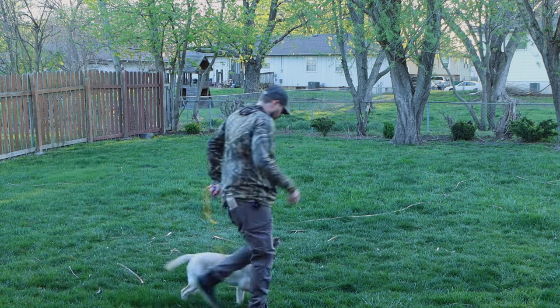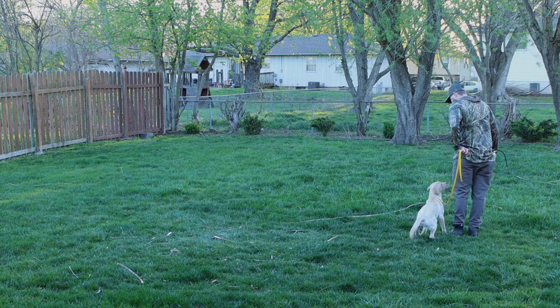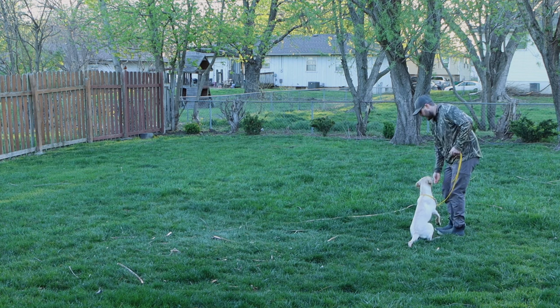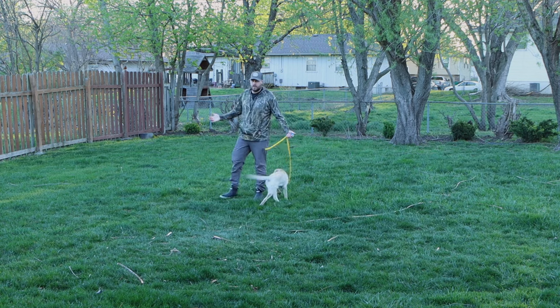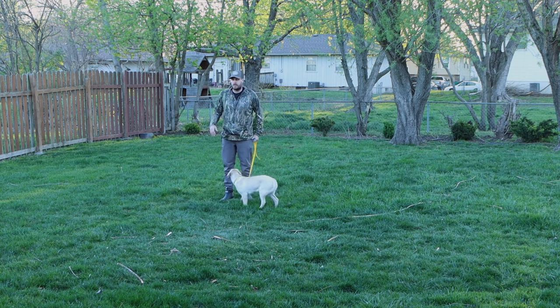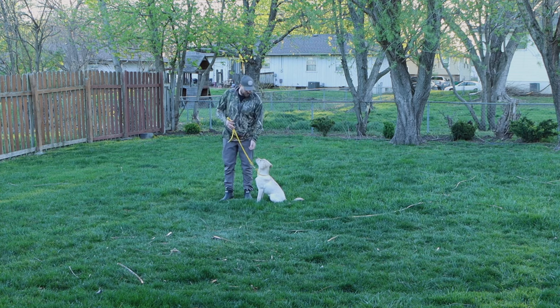Heel. Good girl. So we've got our little whistle sit. We're doing good at heel. We could definitely work on our off-lead heel. We just don't train in an area where, well, we can train back here, of course, but we don't train in an area where I can do a lot of off-lead heel. So we're gonna stick with on-lead and then build from there.